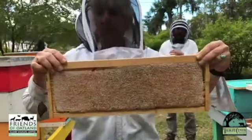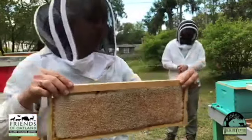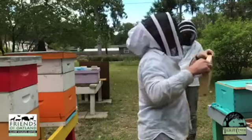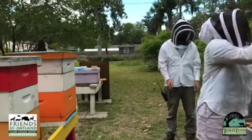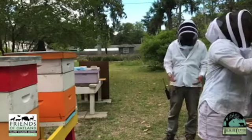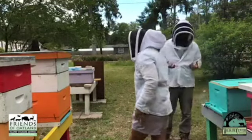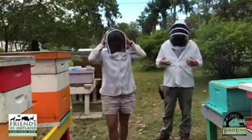We don't know exactly how that's working with the shutdown, but hopefully by the beginning of June, end of May, we'll have honey available from our bees here at Oatland. The proceeds go to help Oatland function. So if you're excited about local honey, we've got some here for you.